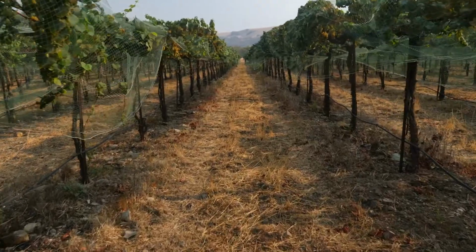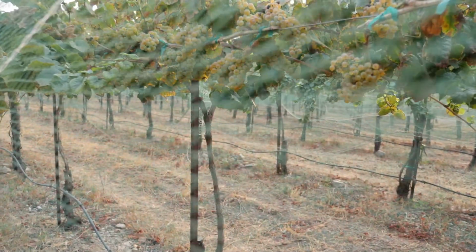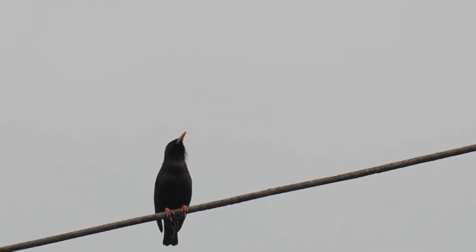And if you notice, the Chardonnay actually has bird netting on it. I do not net the Zinfandel. Let me tell you why I net the Chardonnay. We have a lot of trees around here. We have telephone wires and electrical wires. The birds at a certain time of the year, normally blackbirds, come in, and I haven't seen a lot yet, but they come in and they will devour a vineyard.